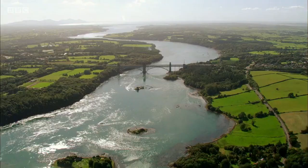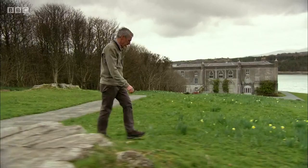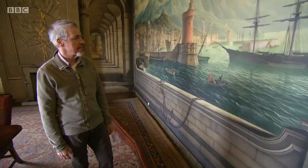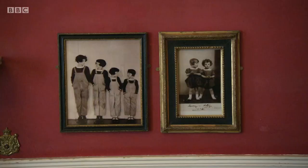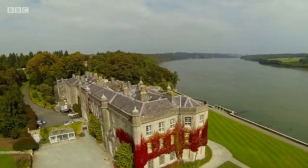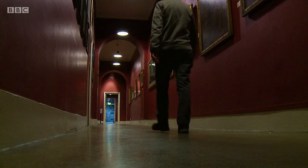To find out, I'm going to investigate Plas Newydd on the island of Anglesey, northwest Wales, once the family home of the Marquis of Anglesey. We're actually quite a long way from the fantasy of Downton Abbey. I'll be looking at some intriguing fine art. It's not just a house for connoisseurs, it's also a house for nosy parkers. I want to find out how this place is run. I would like to be the cleaner in here. And investigate how they intend to tackle this mansion's challenges.